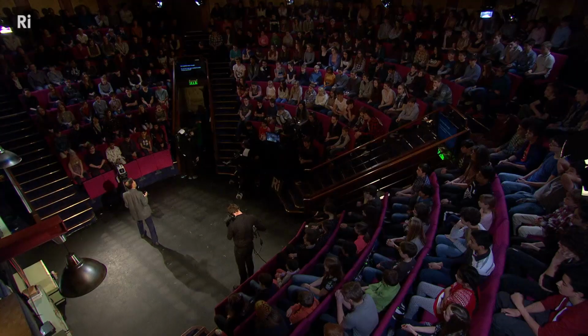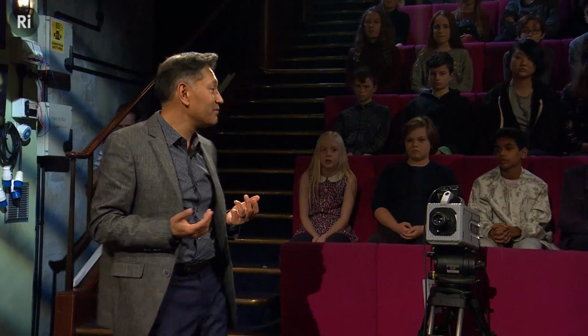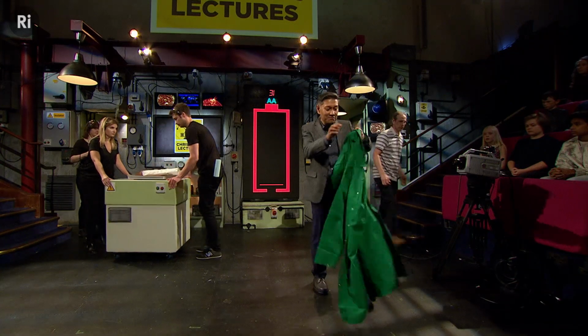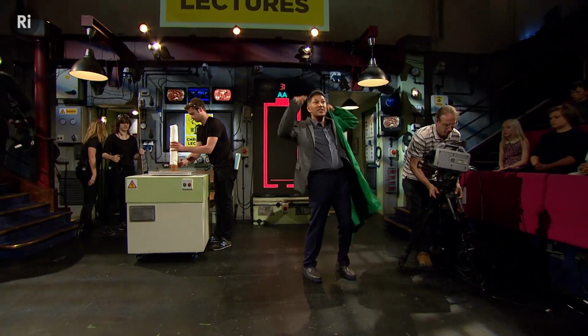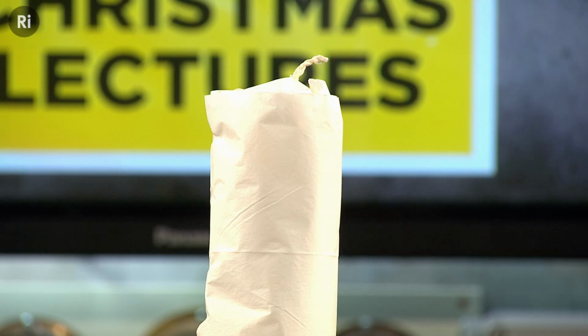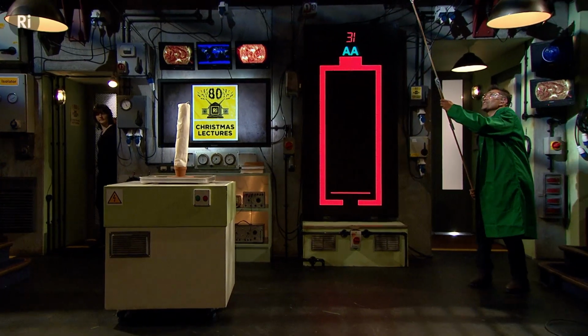So we can scale up a candle to make it more powerful. Okay, so what we're coming on now is a very special candle. It's made of something called gun cotton, which you can't get in the shops. Okay, we're going to see if it's different from the earlier candle. Let's see how it does.